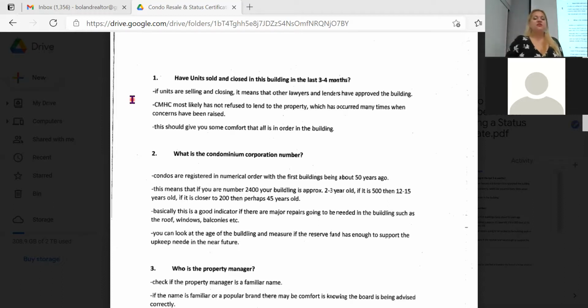Especially if your client is not getting a chance to review with the lawyer and they're stuck in a bid situation, you want to say, oh, well, things haven't really sold in the last 6 months. Perhaps take an alternative measure. If you don't have time to review with the lawyer, call your lender right now and make sure that they're lending on this building. Make sure there's not a problem, right? CMHC most likely has not refused to lend to the property, which has occurred many times when concerns have been raised. So this is huge.